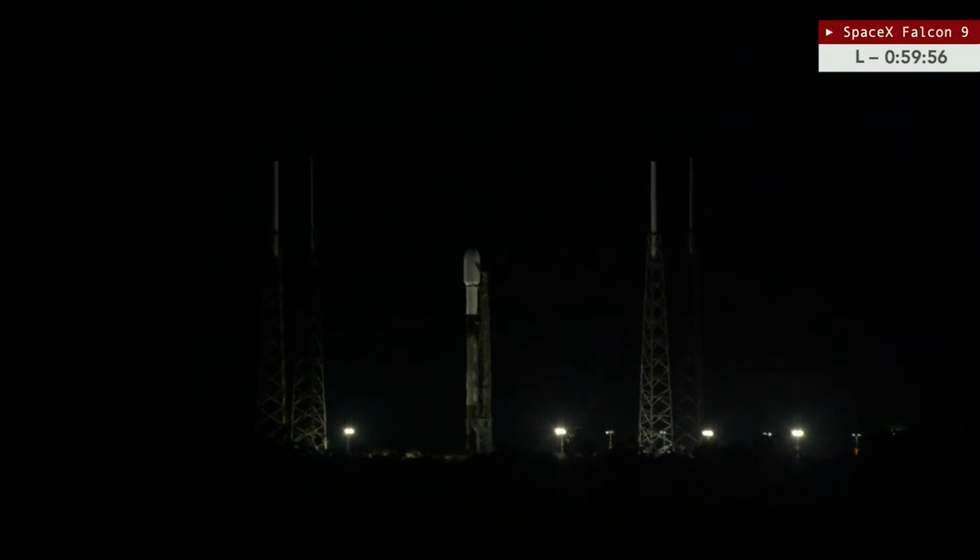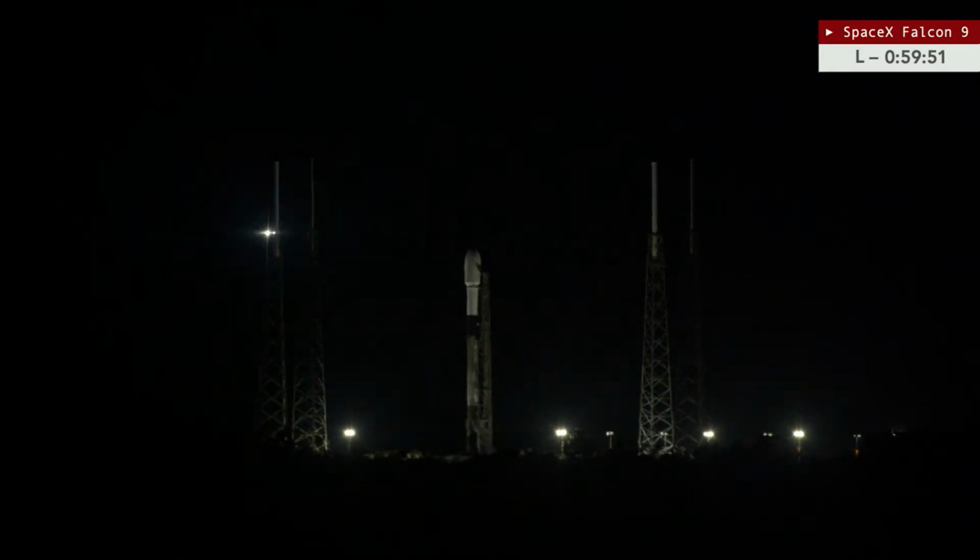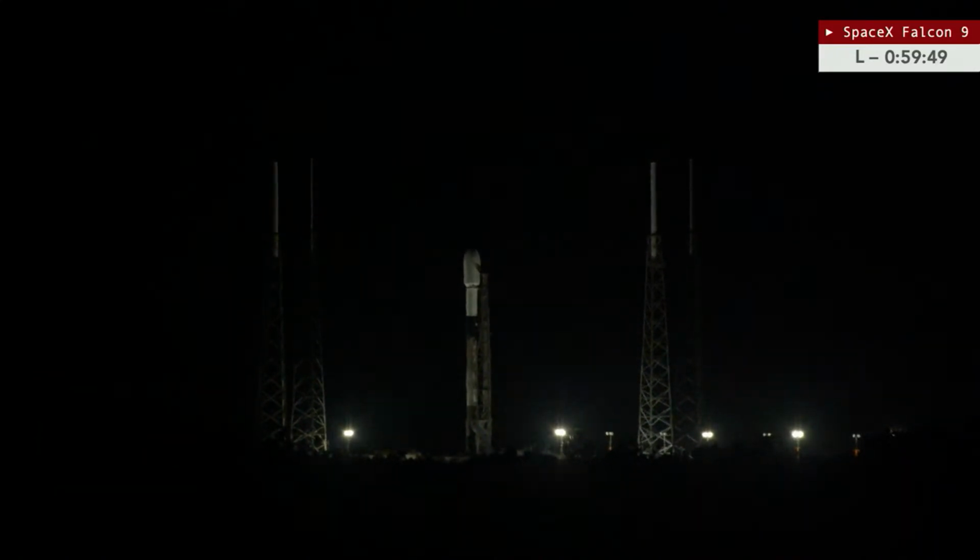T-minus 1 hour and counting. We're now 1 hour away from launch of SpaceX's Falcon 9 rocket from Pad 40. The Intelsat 40E spacecraft on top weighs more than 6 metric tons.